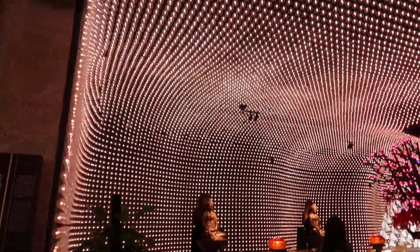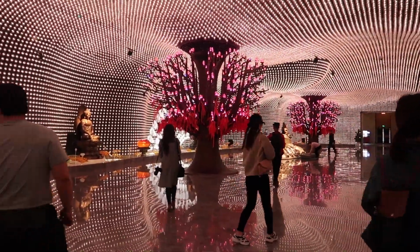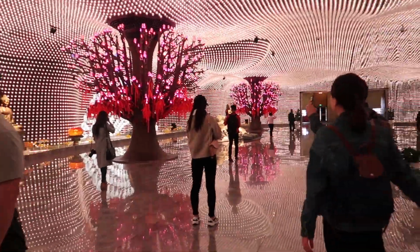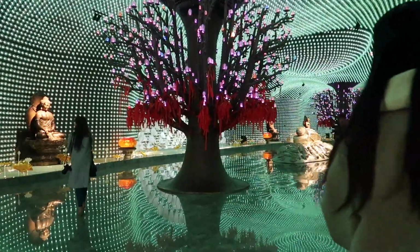42,000 lights. This is also another one of Buddha's nirvanas. Trees are pretty symbolic here, as it represents his life from the beginning to him becoming a Buddha.